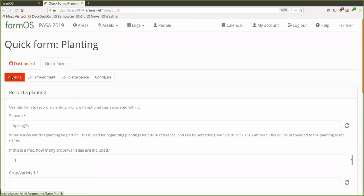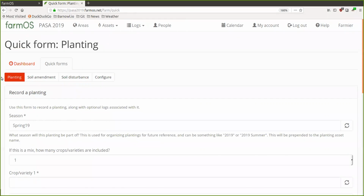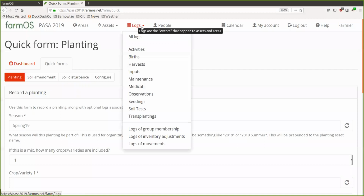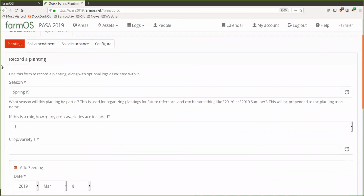So we have a planting quick form for recording a planting. What this lets you do is create multiple records at the same time. In order to have a planting, you need a couple of things. You need a planting asset, but you also probably want to have a seeding log and maybe a transplanting log. And maybe you even want to put in your harvest log in advance so you know when you want to start harvesting. That's what you can do with this quick form.